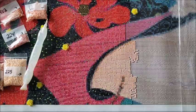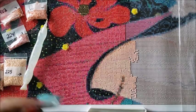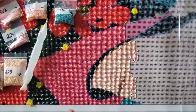So hopefully you guys had an awesome crafty weekend. I did all the things. I decided that I wanted to try using my watercolors, my paint, if you don't know what that is. I've never used watercolors before, except for like in high school.